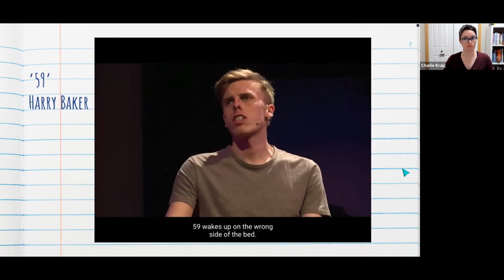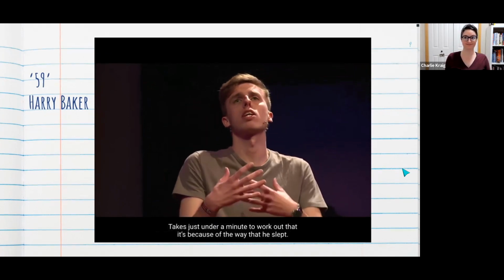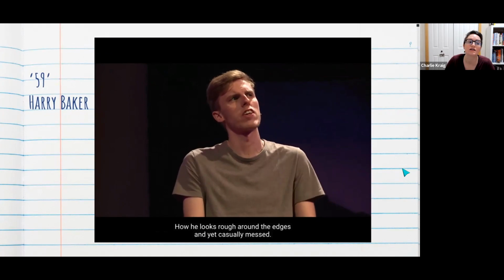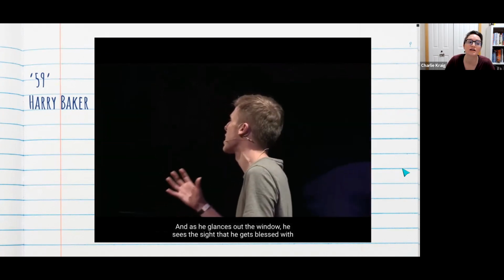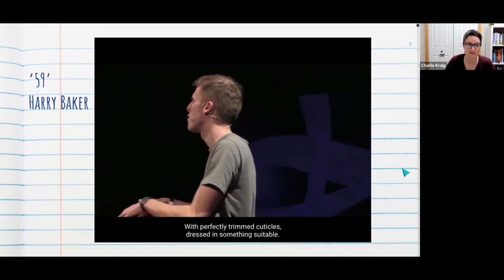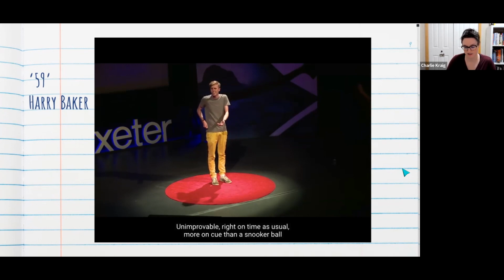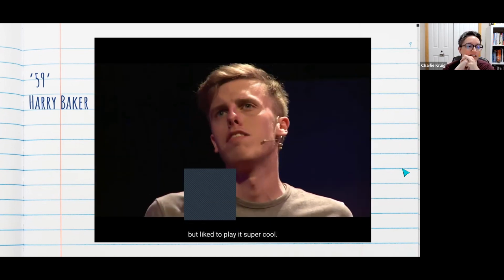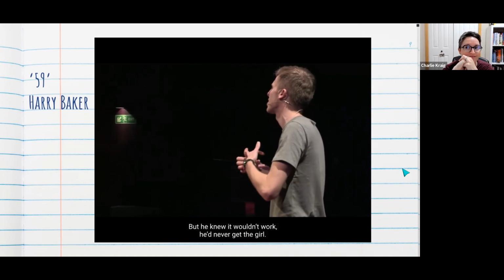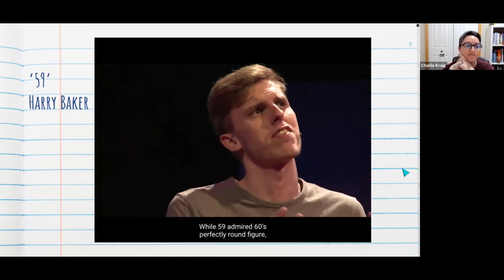59 wakes up on the wrong side of the bed, realizes all his hairs on one side of his head, takes just under a minute to work out that it's because of the way that he slept, he finds some clothes and gets dressed. He can't help but look in the mirror and be subtly impressed how he looks rough around the edges and yet casually messed, and as he glances out the window, sees a sight that he is blessed with of 60 from across the street. Now 60 was beautiful, perfectly trimmed cuticles, dressed in something suitable and never rude or crude at all. Unimprovable, right on time as usual, more on cue than a snooker ball, but liked to play it super cool. 59 wanted to tell her that he knew her favorite flower. He thought of her every second, every minute, every hour, but he knew it wouldn't work. He'd never get the girl because although she lived across the street, they came from different worlds. Of 59 and my 60's perfectly round figure.